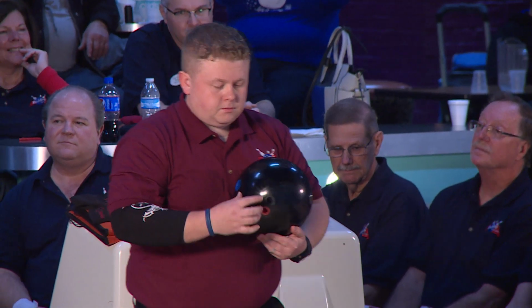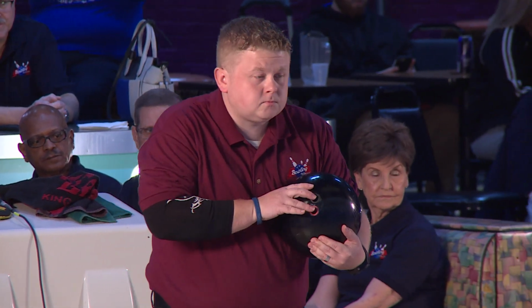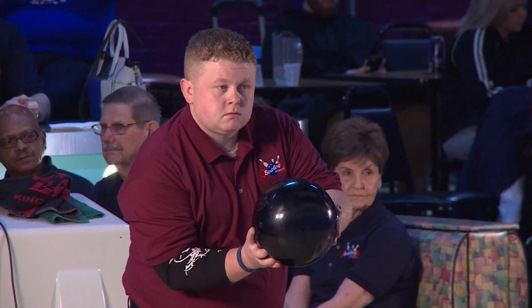Okay, this is a baby split. Ball will fit right between them. I know in my younger years we used to call this a fit split. Oh, that's a nice name.